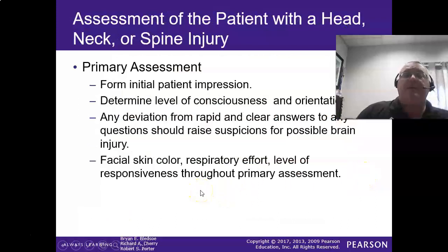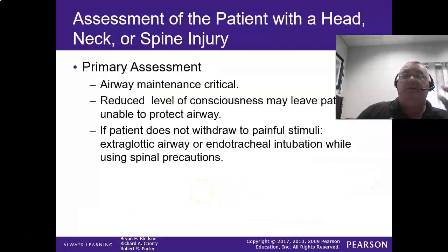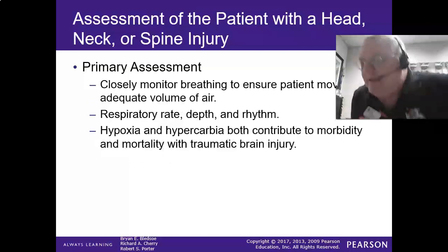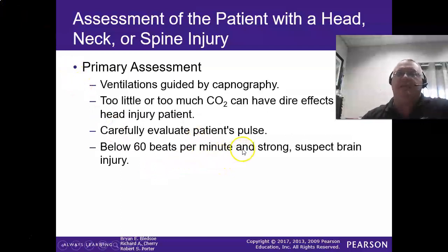So again, do your ABCs just like normal. I don't want you to learn that because I want you to learn this right here. Make sure that your airway, breathing, circulation is going good, especially when you got a head injury or a neck injury. You need to make sure that that airway is patent. You need to make sure that your respirations are appropriate, and if they're not appropriate, start fixing that. Start immediately ventilating the patient as needed.